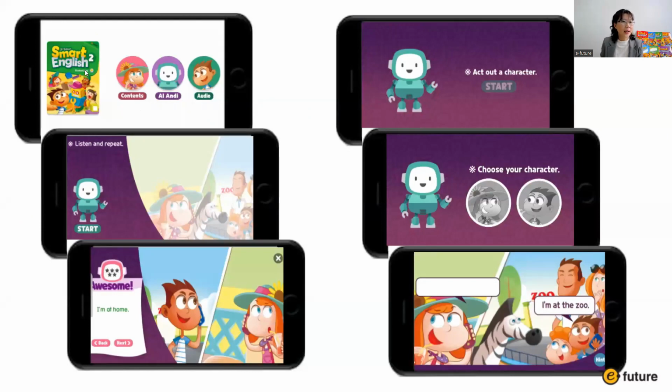So when you download the mobile app, we have these things, right? You will see these icons. There's content, AI Andy, and audio. Right? If you click AI Andy, you will see Andy here, right? And you click start to start the speaking practice, right? So you can listen to the audio and you can record yourself, okay? Because this is using the AI voice recognition system. Okay? You can record your voice and you'll get the feedback.